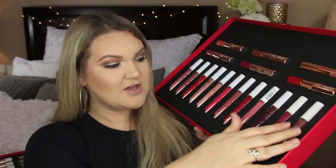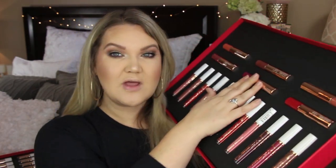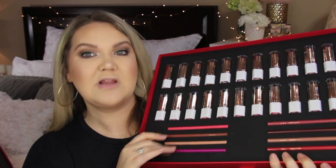R.I.P. lips. There are liquid lipsticks. There are dual-ended lipsticks and glosses. There are lipsticks, and then there are lip liners.